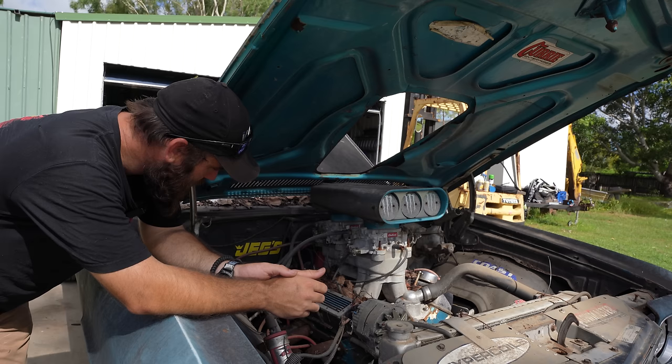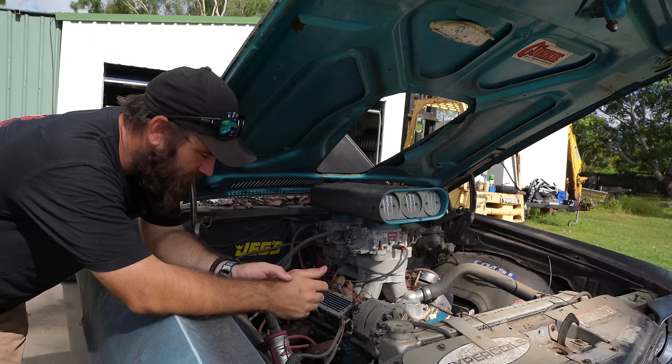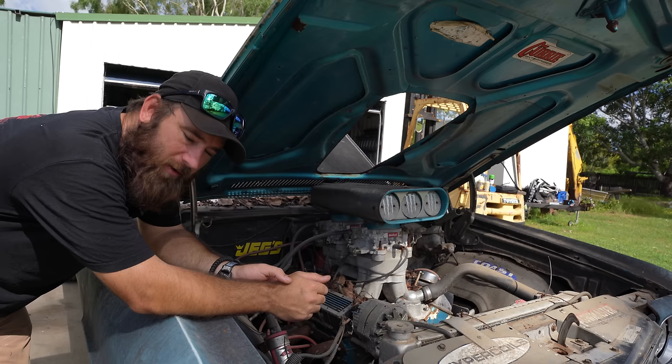So I even tried spinning it from the fan belts, but usually you'll get a little bit of movement if they're not locked up, and that is proper locked up. So what I'm gonna do now is pull the plugs out and then we're going to use the borescope and have a look to see how full our pots are. Hopefully it's not as bad as I think it's going to be. Fingers crossed.